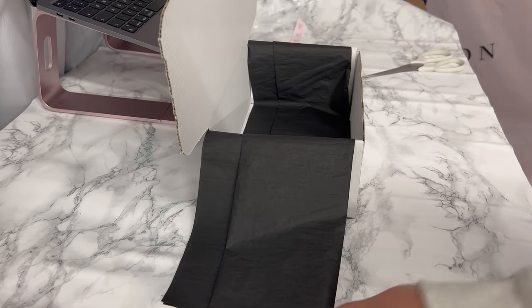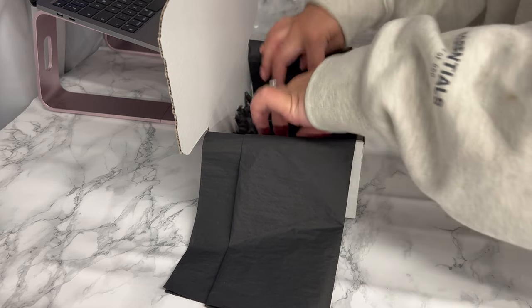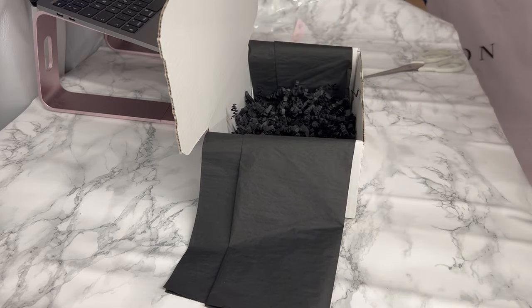So I just forgot to place the ribbon in first. I always forget to do that. And then I'll just put a little bit of shredded tissue paper in. And then obviously, this order was for a Christmas bundle, which is one of our filing kits.